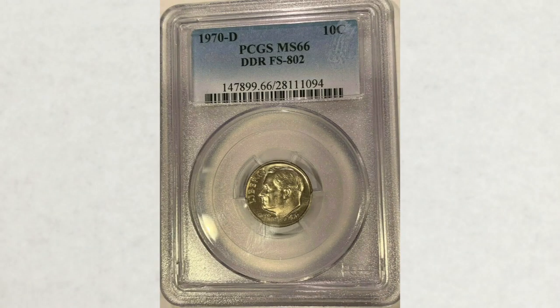This coin in grade MS66 without full bands or full torch, a coin you can find in your change, designation FS-802, which is less desirable, sold in May of this year for $225. Imagine the price for a dime in a higher grade or with full bands.